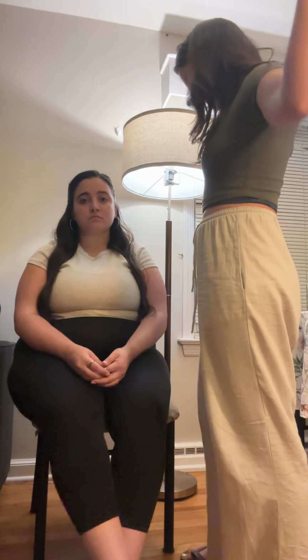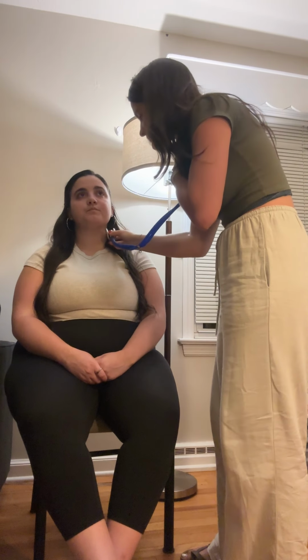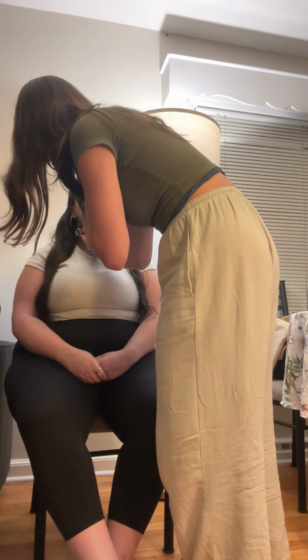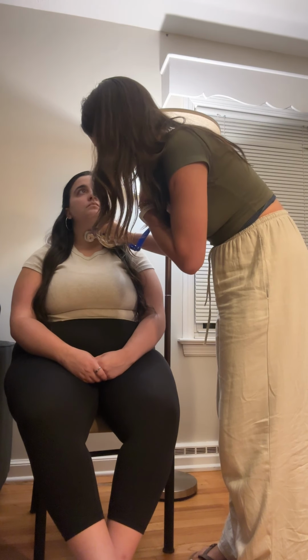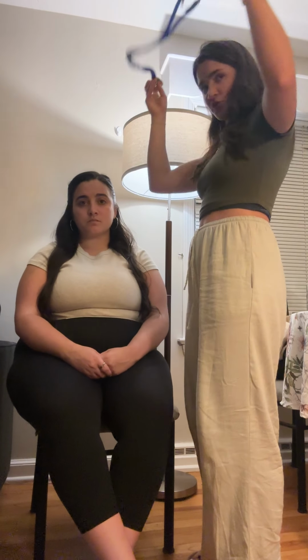Now I'm going to auscultate your carotid. No bruit, no thrill. No bruit and no thrill. Now I'm going to auscultate Maggie's thyroid. Okay, no bruit and no thrill, which is all normal findings. Next we're going to do a series of heart tests. So I'm going to grab my stethoscope and I'm going to listen to Maggie's heart sounds.